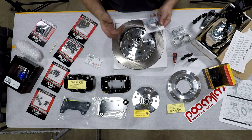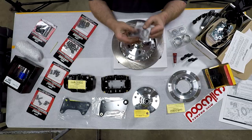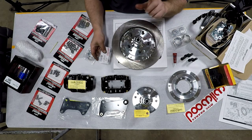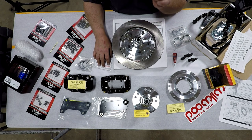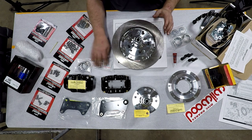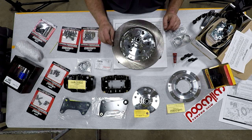The Wilwood kit comes with everything you need. Here are our seals. Comes with a new heavy-duty washer. The one thing it doesn't have, of course, is a spindle nut and a cotter pin. You're going to have to use the one that you already have or get a new one. But they don't come with the spindle nut, nor do they come with the cotter pin that holds it on.